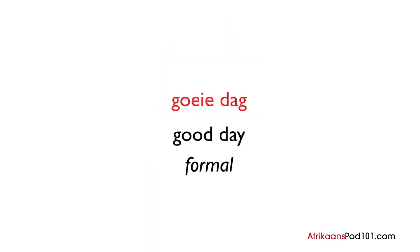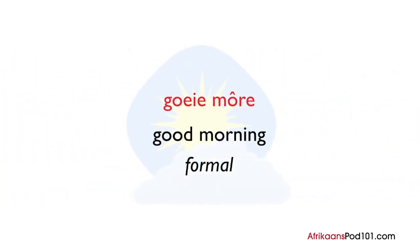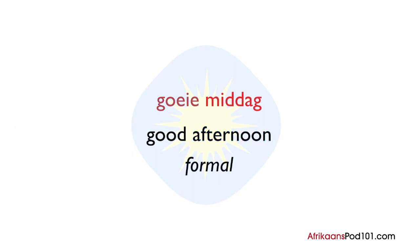Let's see what they are. First we have goeie dag. Literally, goeie dag means good day. Goeie dag. As a rule of thumb, we can use goeie dag only during the daytime from late morning until early evening. Next is the greeting we say only for the morning. Goeiemôre. Goeiemôre. For the afternoon, we say goeiemiddag.